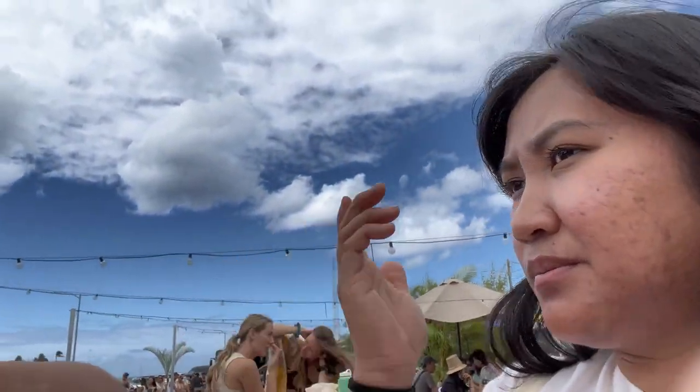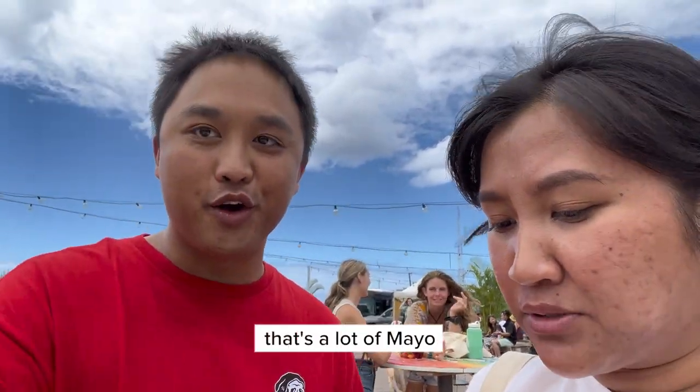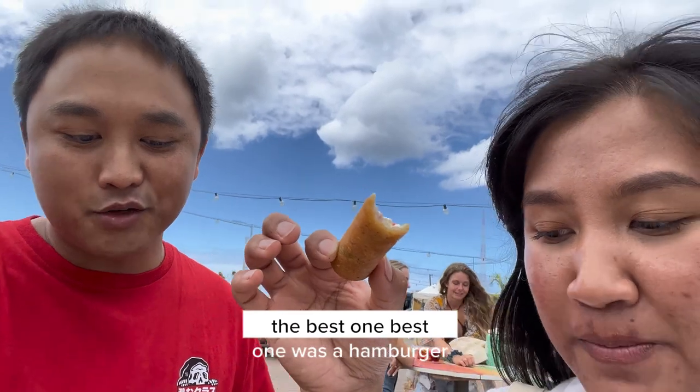Let's try the avocado roll. I think this is the avocado sauce, if it even has one. That was thick. It's good, it's good. Tastes like avocado. It's good, nothing crazy. Too much mayo. Yeah, that's a lot of mayo. Eat it. No. The best one was the hamburger.